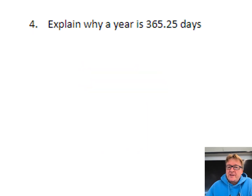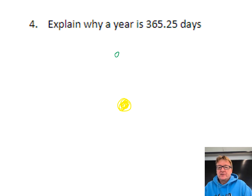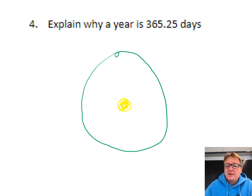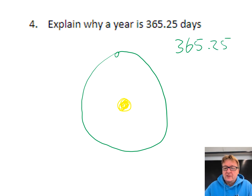Okay, so explain why a year is 365 and a quarter. So I'm going to draw the sun, colour it in because I like colouring in. Then I'm going to draw Earth there. Now Earth is a tiny little dot compared to the sun. And Earth is orbiting the sun. It goes around there like that, and then all the way around like that. Funny enough, that takes 365.25 days to actually happen.